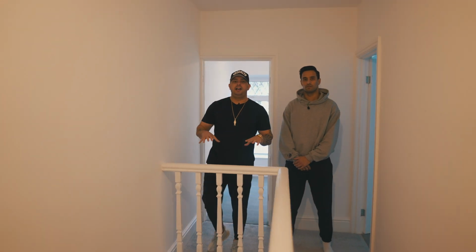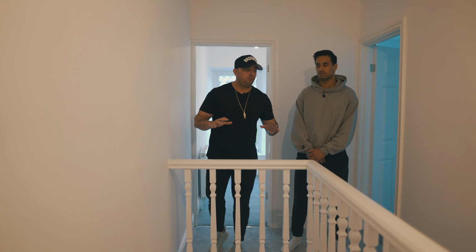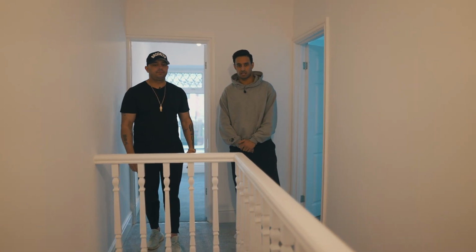We're on the landing, and this was completely taken back to brick. It was replastered, reboarded and replastered. Yeah, it looks good now. Painted the skirting and the stairs, which was really nice.